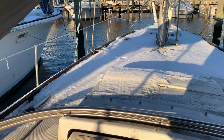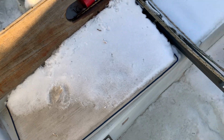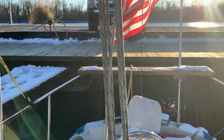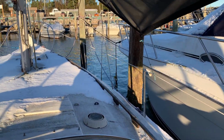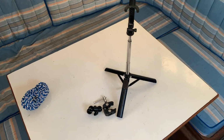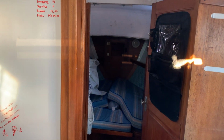Very little gotten done the last week or so, as you can see. Boat's covered in snow and ice. A lot of it's gone now. Thankfully, it's been melting off, but we had a few inches the other day with some ice included. Everything's nice and dry in the boat though. I did leave my little tripod camera holder gizmos at the house, so forgive me on the footage while I've been making the new hatch for up there in the V-berth, but more on that to come.